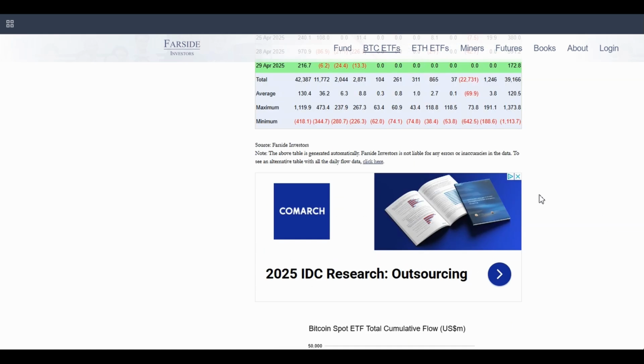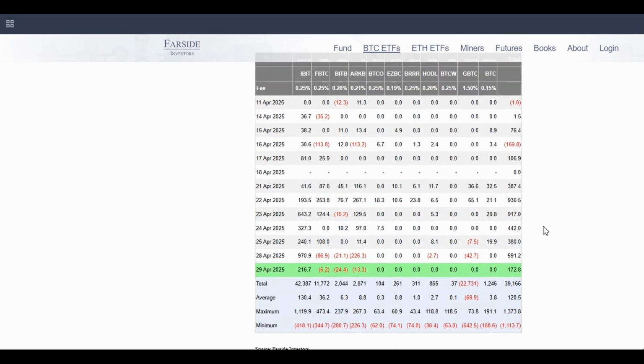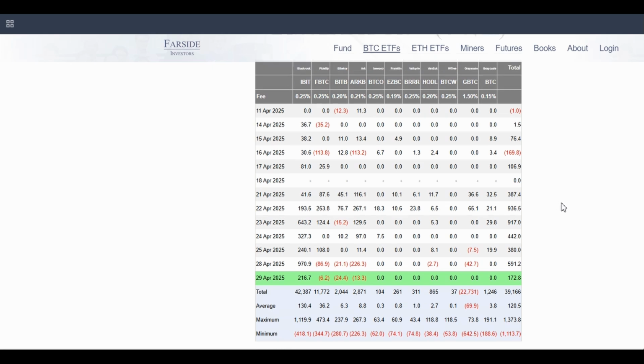Now we're coming closer again to the $40 billion of total cumulative inflow, and this is going to have a very, very big bullish effect on the price of Bitcoin, of course. If the total cumulative inflows come above the 40 billion again, I think we will also see levels of around $100,000 for Bitcoin.